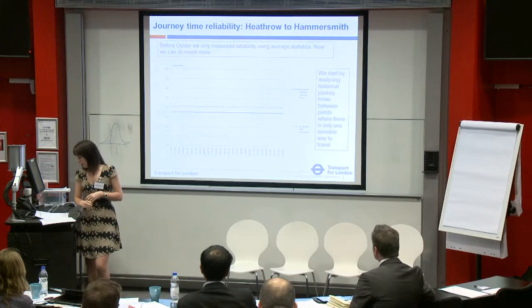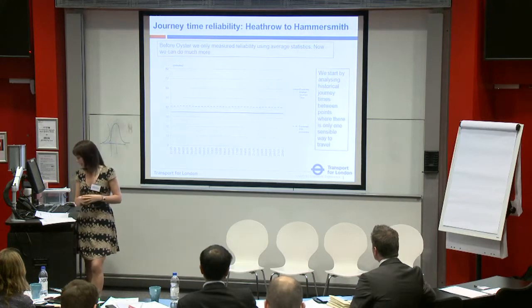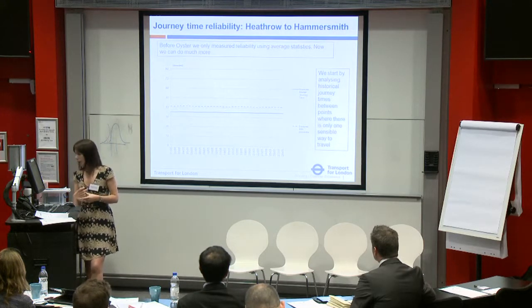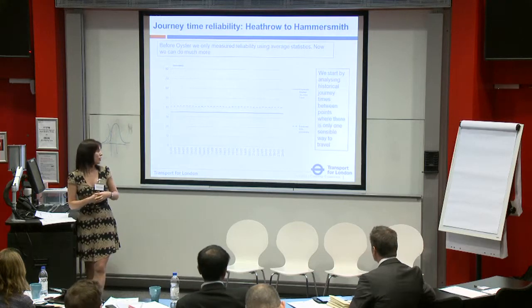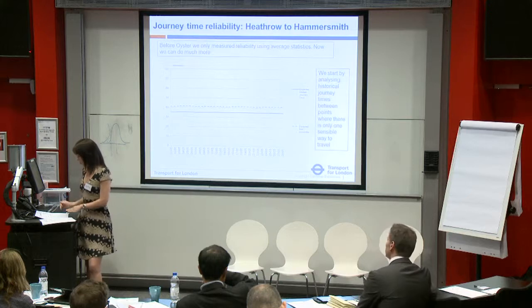We can also look at journey time reliability. Before we used to measure reliability based on average statistics, but now we can do a lot more. So this is just a quick run through a case study from Heathrow to Hammersmith. So we started by analysing historic journeys between two destinations where there's only one sensible route between the two.